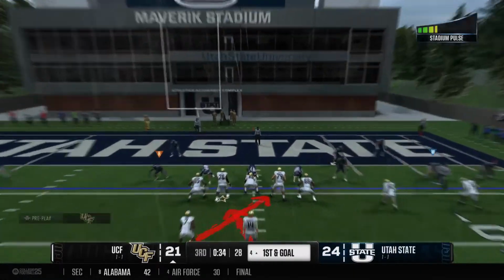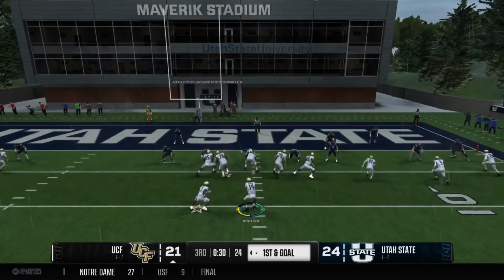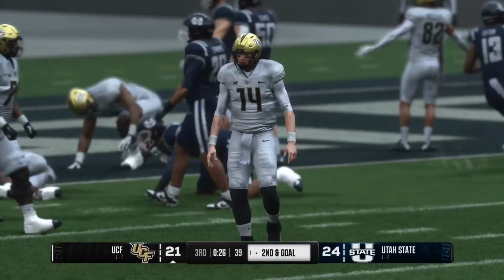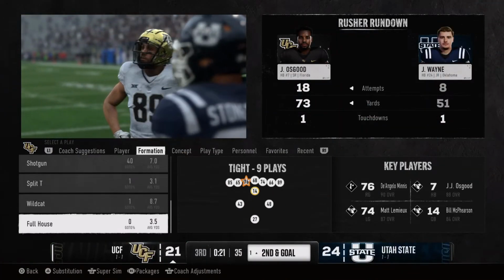This offense is going to have to be creative. Football is a game of inches, and you just got to find the angles to give yourself an advantage. That creative play call right there really helped him out. He's got it down to the 1-yard line right on the doorstep of pay dirt.